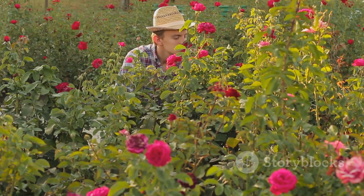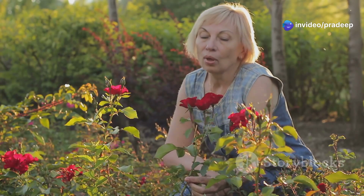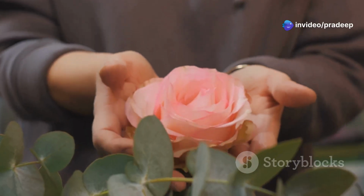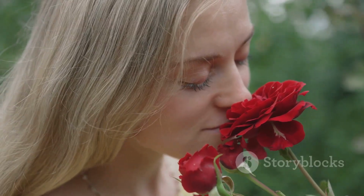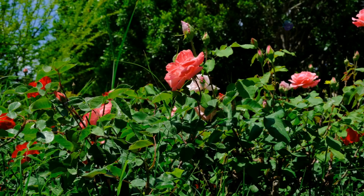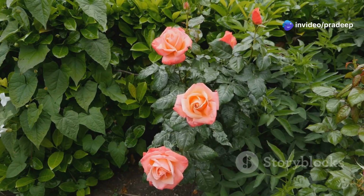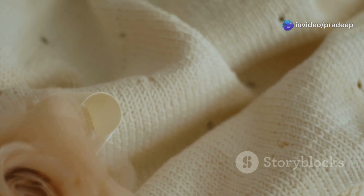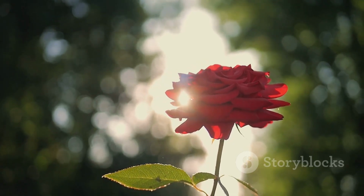Whether you're a seasoned gardener, an admirer of beauty, or simply someone who appreciates the finer things in life, there's no denying the captivating power of the rose. So take a moment to stop and smell the roses, to appreciate their intricate beauty and to marvel at their enduring legacy. For in a world often filled with chaos and uncertainty, the rose, with its delicate petals and intoxicating fragrance, serves as a timeless reminder of the beauty and wonder that surrounds us.